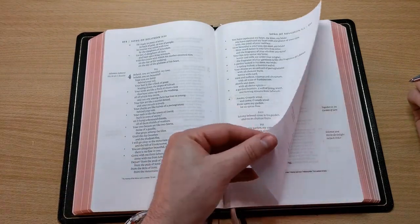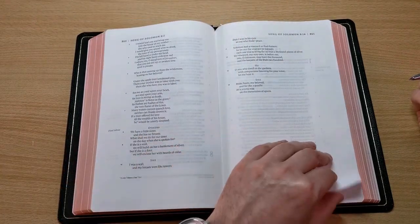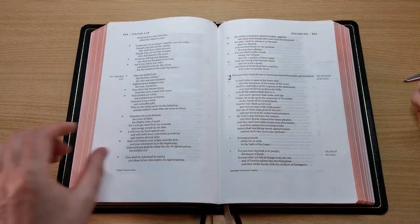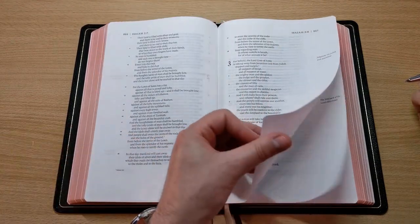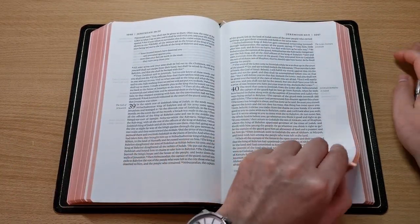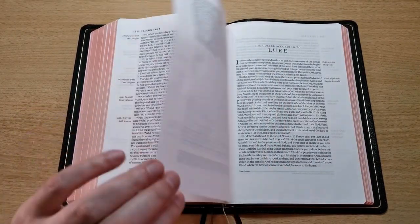And I find no problem whatsoever turning these pages. I was a bit hesitant about having such a fine paper, okay? But look at this. I have no trouble whatsoever turning these pages. I really like it. And if we go to the New Testament, we're going to find that the letter is still black. There's no red letter, which I love.